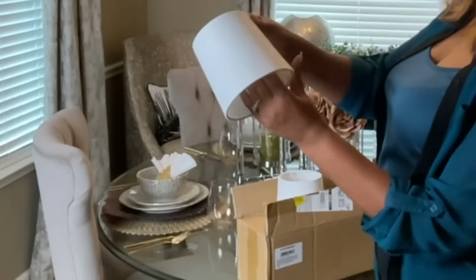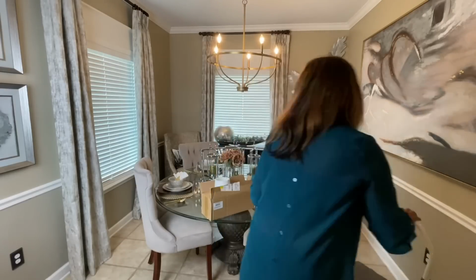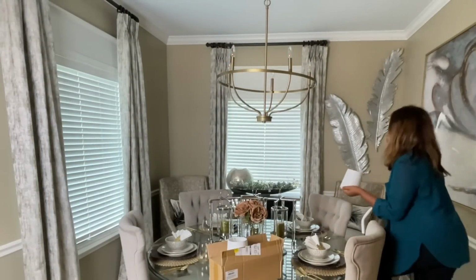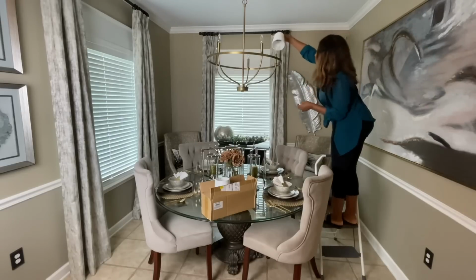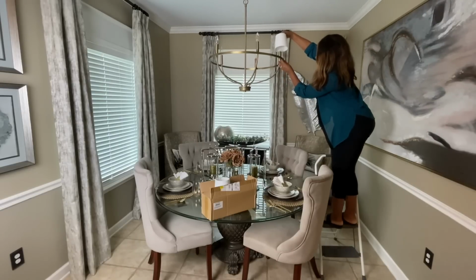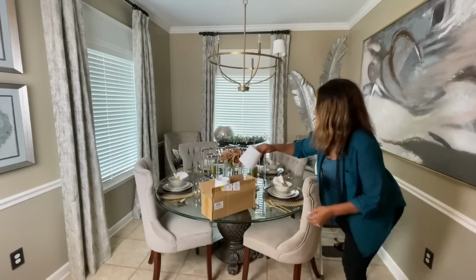Alright, so the last thing we need to unbox are these simple lampshades from Amazon. I wanted to change the look of my light fixture, and this is the most cost-effective way to do it. So these lampshades come in a package of 5 or 6, and I originally bought them for the bedroom, but I decided they would look great in the kitchen nook.